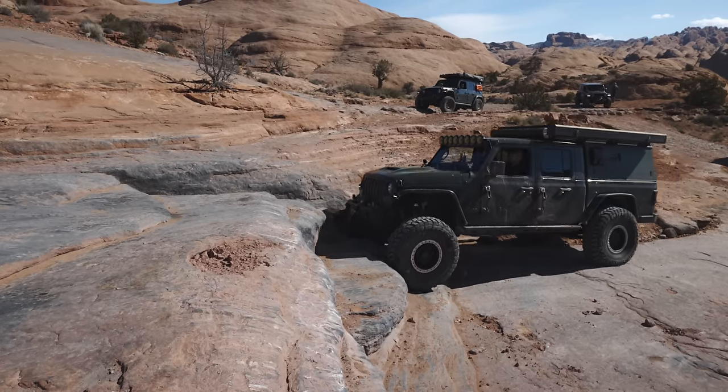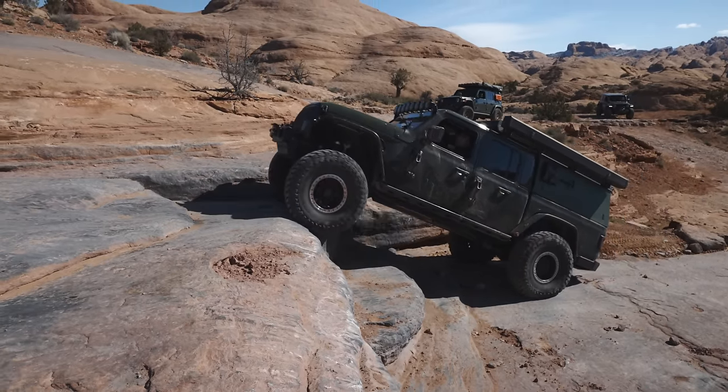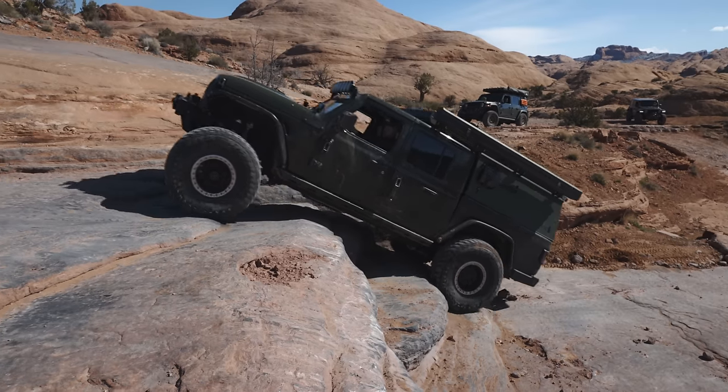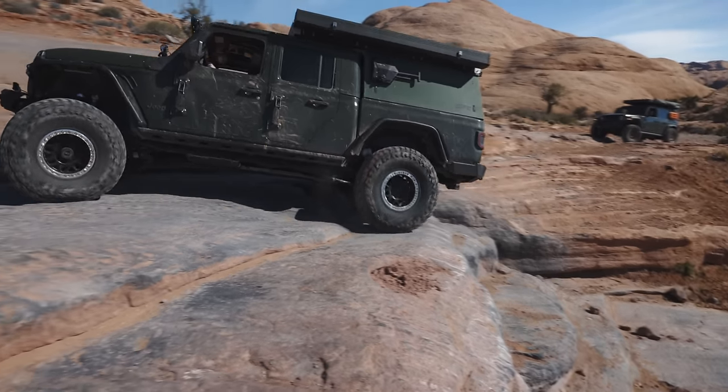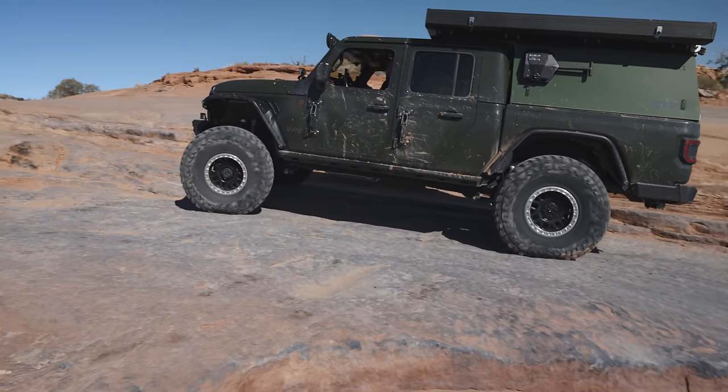I know I've said this a few times, but this trip is where we're really going to be putting the Trail Destroyer to the test on some of the best challenges that Moab has to offer. A little tap on the control arm.